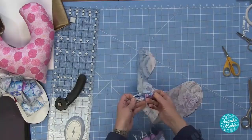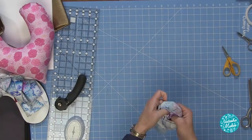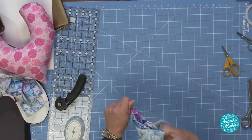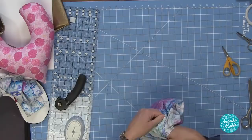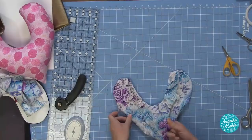And that's it done. When you turn it through, by the way, go to the furthest corner and take that bit through first. It just makes turning through anything much, much easier if you just go to the furthest corner. I don't know why I never twigged that, but I didn't. And then all you need to do is stuff it and sew it up. And that's it.